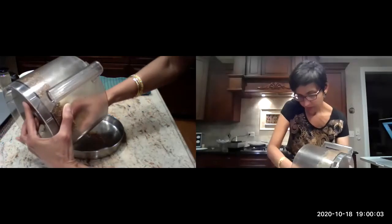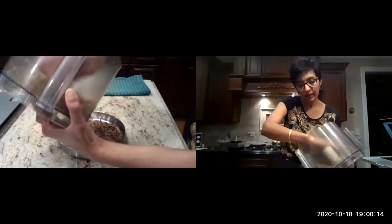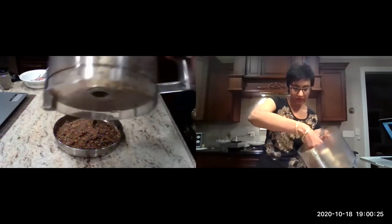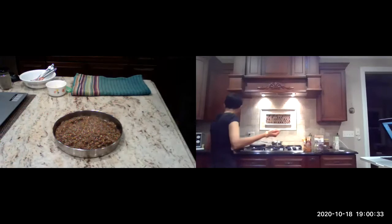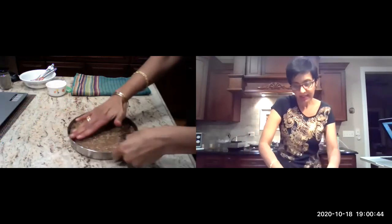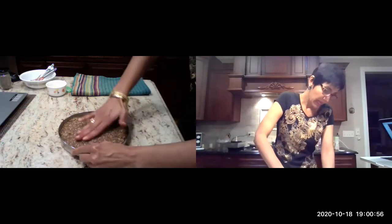I'm just going to press them down into a bar. And I can really smell the cacao and the pumpkin seeds in here. Just imagine eating a little square of this nutrient dense snack bite or superfood bar bite, it is going to be so much better than eating, I don't know, a candy bar.